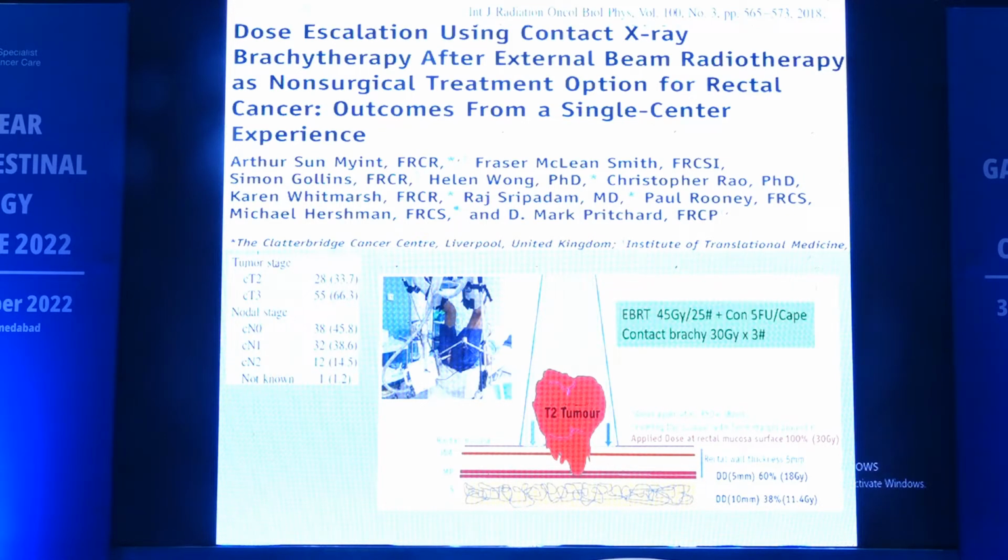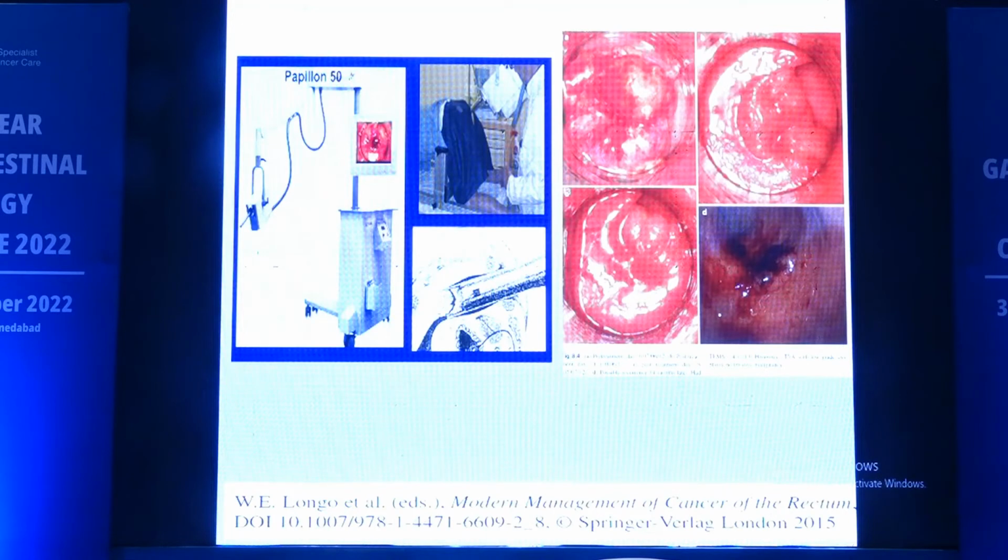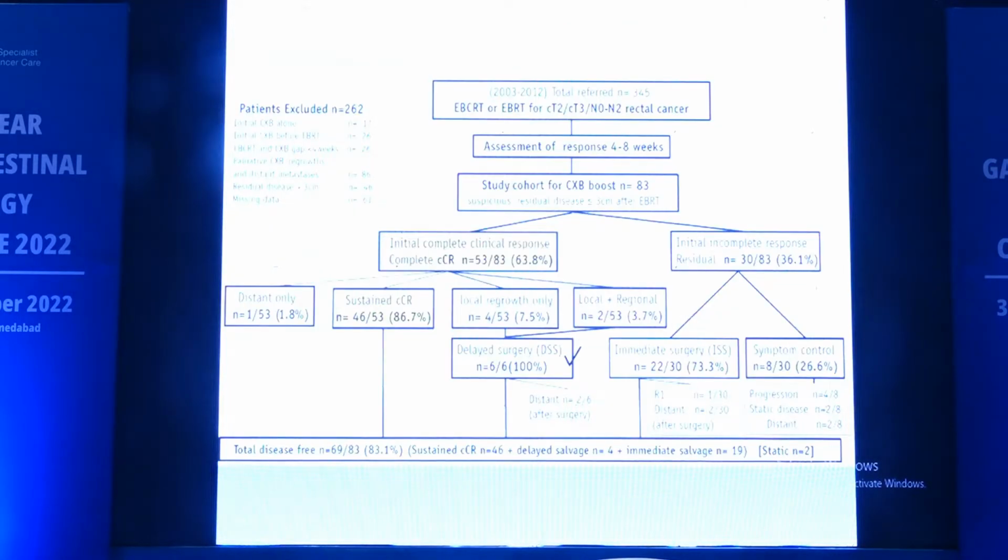This is the technique they used: EBRT dose of 45 gray in 25 fractions, concurrent capecitabine and 5-FU, and contact brachytherapy. The brachytherapy is given at 30 gray in 3 fractions. That means 90 gray, so 90 plus 45 outside, and you're giving almost 140 gray of radiotherapy. And this is what the machine looks like, the Papillon machine. This is how the tumor looks pre-RT in the first image, then at 12 weeks, 28 weeks, and then at 6 months, when the tumor is almost gone.